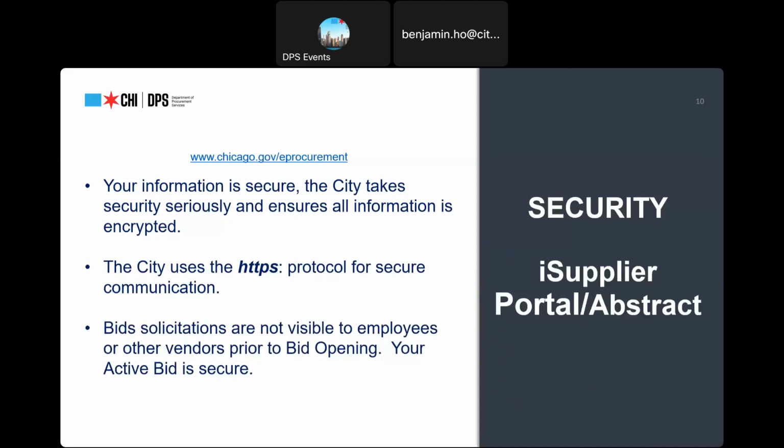So one of the things that we want to assure all of our vendors is that we take security very seriously, and your information is fully secure. It's encrypted using the HTTPS protocol for secure communication, and your bid solicitations are not visible to employees or other vendors prior to bid opening. So your bidding using eProcurement is secure.